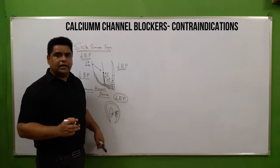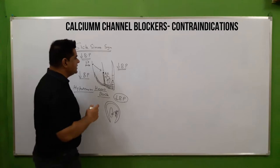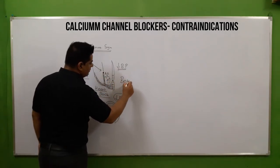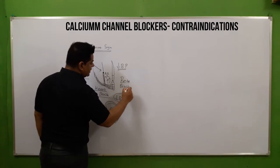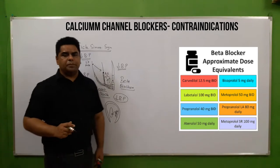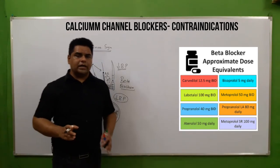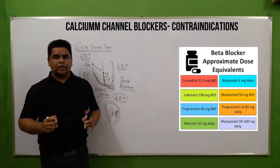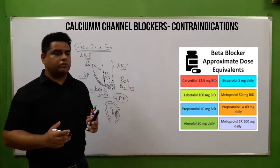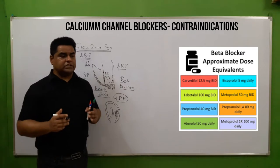So after that, very very important, the beta blocker category. If the patient is already receiving beta blockers, he or she should not be prescribed calcium channel blockers. In fact, the doctor and the nurses need to inquire about the intake of beta blockers, or the history of the patient receiving beta blockers or any hypotensive drugs.